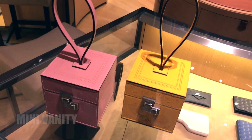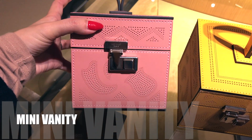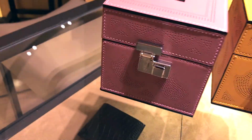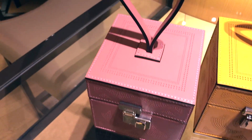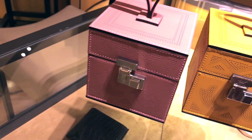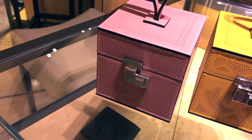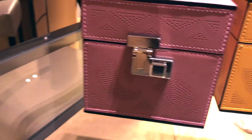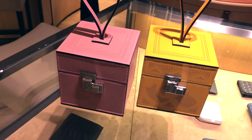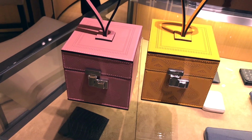So this is the mini vanity, and the pale pink has come in. Look how pretty it is. So this is all perforated leather, is that correct? All perforated. And you were telling me before that the perforation was inspired from the marquetry trunk, which had the same marquetry design. Yes. It was the red Mahoukian trunk made during the Roaring Twenties. Love it.